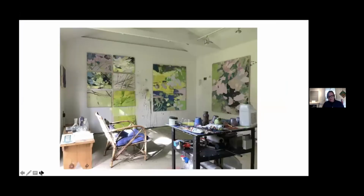This is an early pandemic studio view, paintings resulting from mindful walks, looking up and focusing on the blossoming tree canopy, a closer inspection of the unfolding spring palette itself.